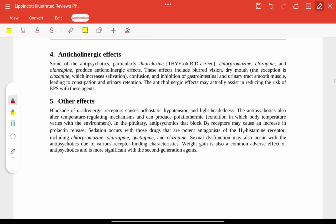Now, anticholinergic effects. Some drugs possess anticholinergic effects. It will include blurred vision, dry mouth, confusion, inhibition of GI and urinary tract smooth muscle, leading to constipation and urinary retention.